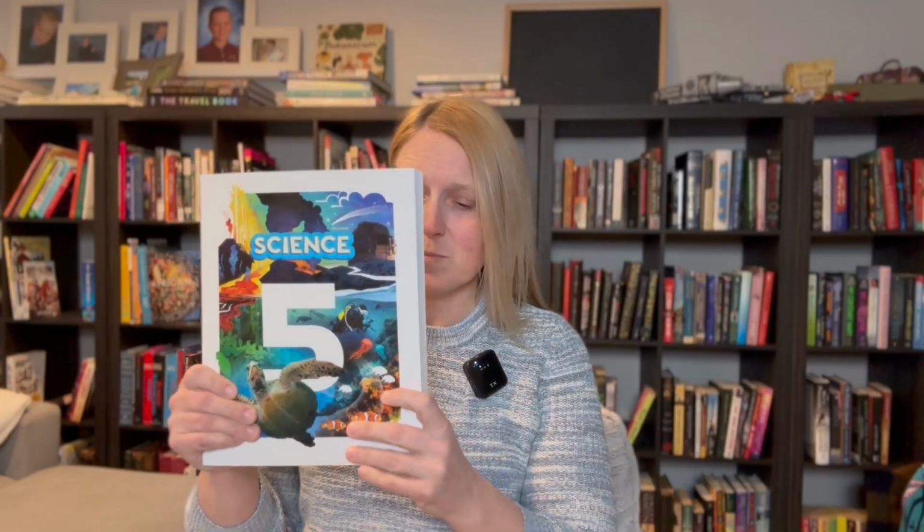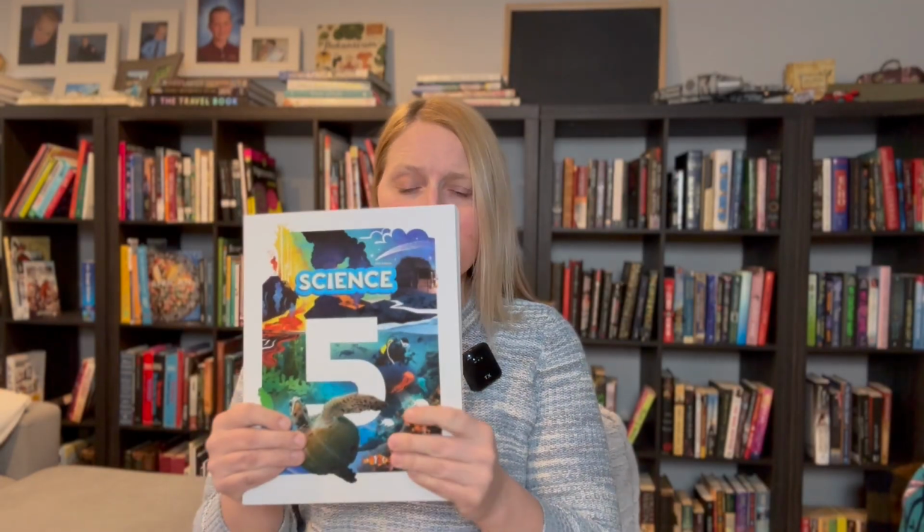So this is the Science 5 textbook. And I will say, I think this is actually a really nice program for fifth graders. It is what I would call bite-sized bits of science. It covers introductory information on a couple of different science topics that are then expanded upon in some of the later curriculum. And I think that can be really good for a student who's in fifth grade.